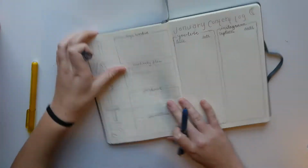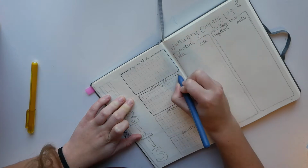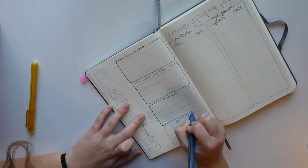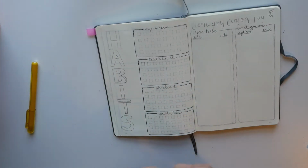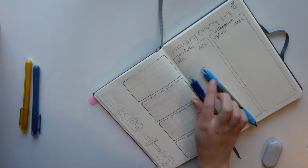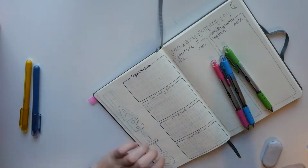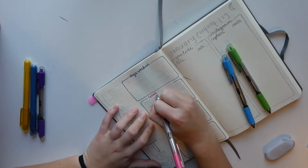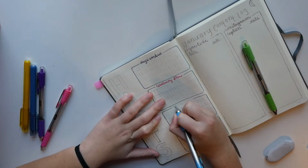Very similar little boxes to the monthly setup, but since this is my content journal, I decided to do different kinds of habit trackers. So I did a days worked tracker. This could be for working days for my actual part-time job or for doing creation. I did a creativity flow, which is just the days that I'm feeling really creative, just because I want to see how many days I get creative flow out of that.